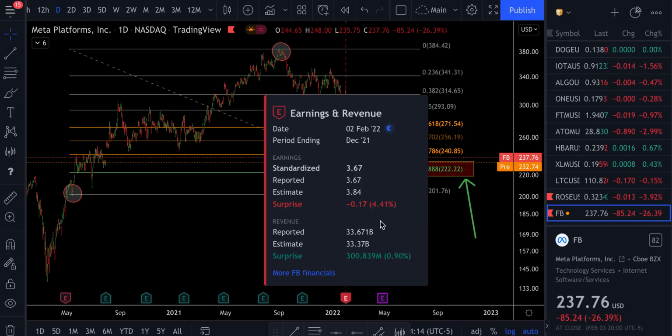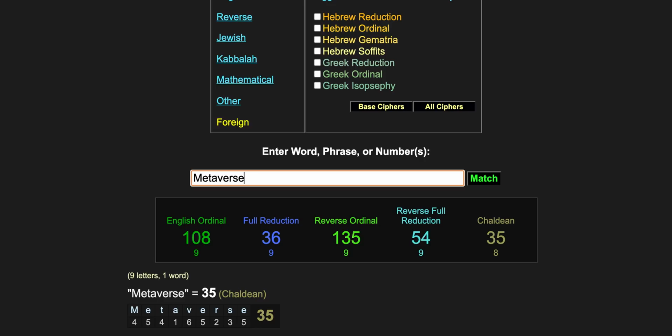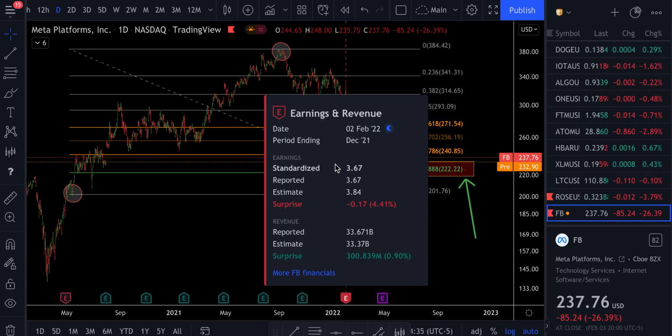With that being said, we also have this 36, the 3.6, and that's coming back to Metaverse. I'm going to show you that really quickly in the code. And we have that in the full reduction cipher, and I really like using this cipher predominantly when I'm doing my decodes. So this 36 connection to the Metaverse and the earnings, and of course this creating a huge move in the price. So we'll get to the decode regarding the price percentages and the exact price targets and how I'm analyzing that. But for now, we're just going to take what they told us, which is the earnings report.